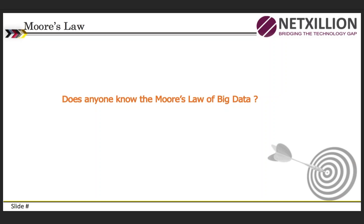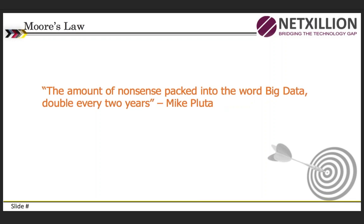Similarly, you have a Moore's law of big data, which is a very good one, right? The amount of nonsense packed into the word big data doubles every 2 years. This is by Mike Pluta. Very good quote. So you need to understand that and take off that nonsense. Whenever you are in the Hadoop field or big data domain, you can do things many ways, make things complex, put in unnecessary components, make complex pipelines, but keep the noise to a minimum.